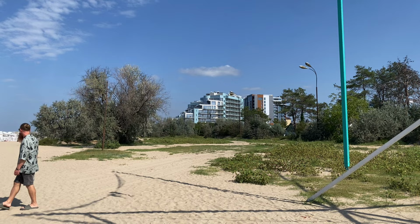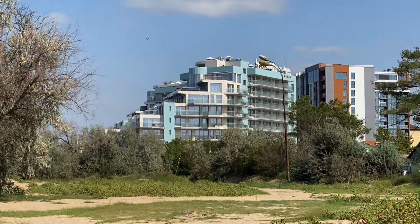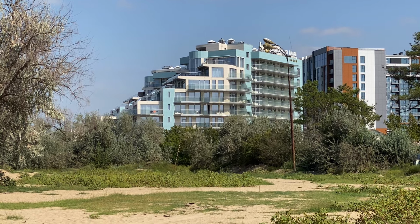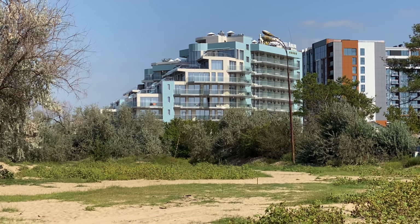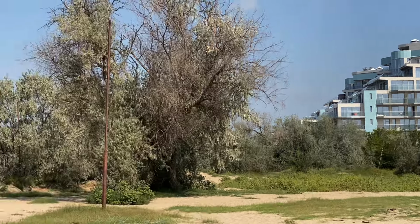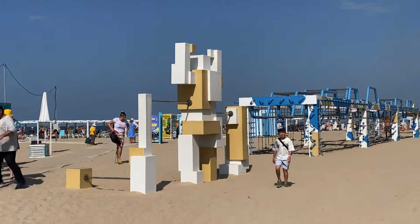So we'll start at the end of the seafront here, at the Grand Hotel. So Anapa does have a Grand Hotel, 5-star, right on the beach. Really nice location.